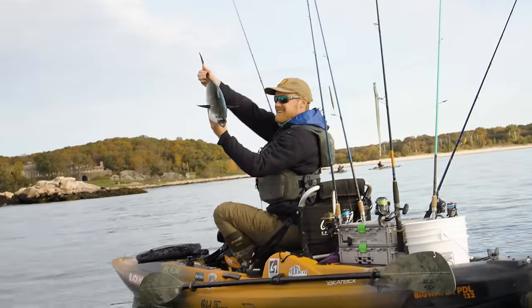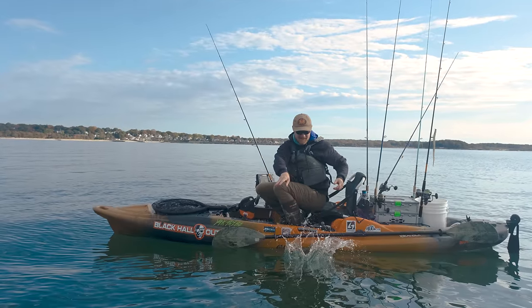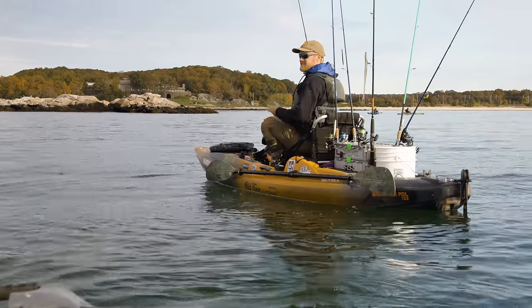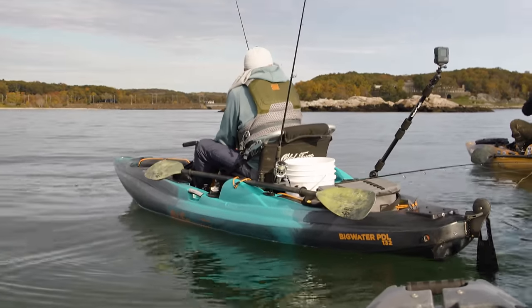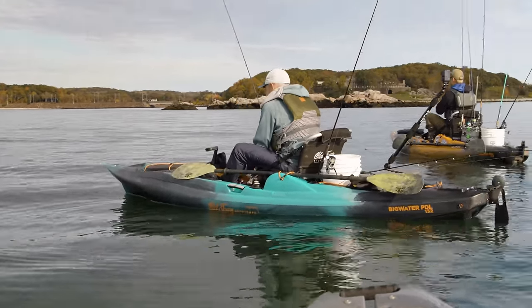All right, whenever you're ready. Ready, here we go. Nice work. How about that? That's two late October albies. Two late October albies. That's a 200% increase from late October albies last year. All right, maybe a half dozen more and then we'll go togging. I'm down.